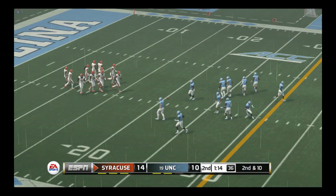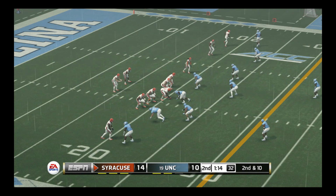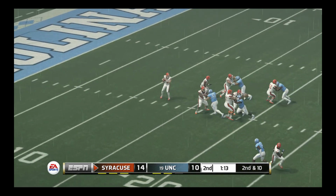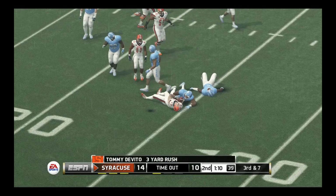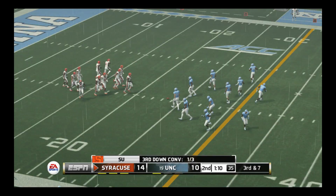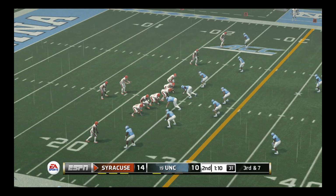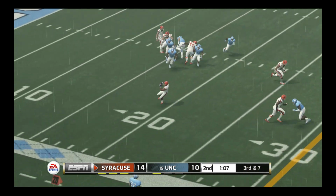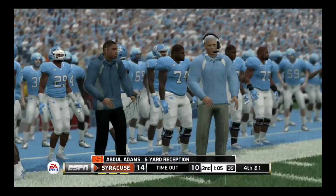Second down, 10 yards to go. Ball on their own 20. He's on the run. And they make the stop at about the 23-yard line. 3 yards there on the quarterback keeper. North Carolina is going to have to use their second time out of the half. Screen pass. He's got his halfback. So the offense fails to pick up a first down.